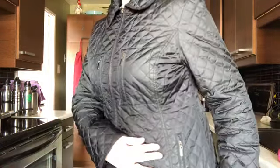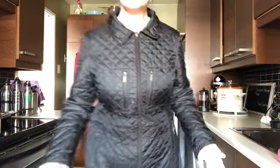Okay, so the second fashion item is this coat. I don't know what it cost originally, but it cost me $21.99 at Value Village, and I just love it. It has such nice details, and of course, it's too cold to wear it outside right now. I plan to wear it in the spring.